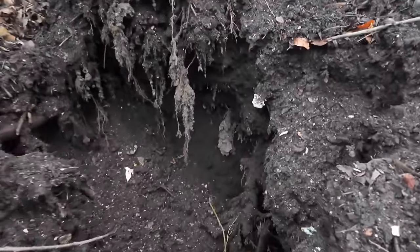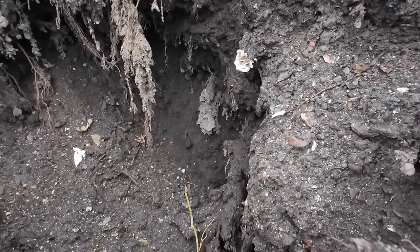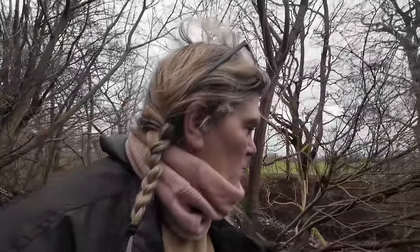Actually, what's that thing sticking out there? Oh, it's fungus, don't touch it. I thought it was pottery. I think it's some sort of fungus. So let's not forget, don't touch fungus, don't touch mushrooms. You just don't know what they are. Unless you know what they are, of course, but I haven't the foggiest idea, so I won't be touching them.